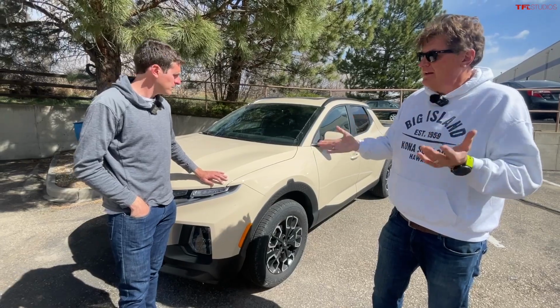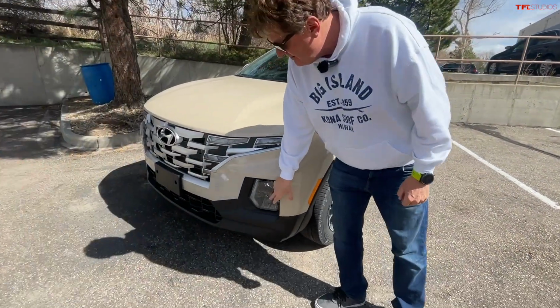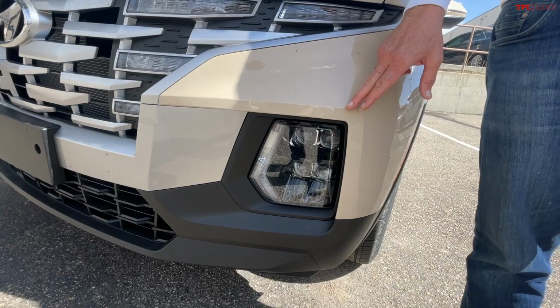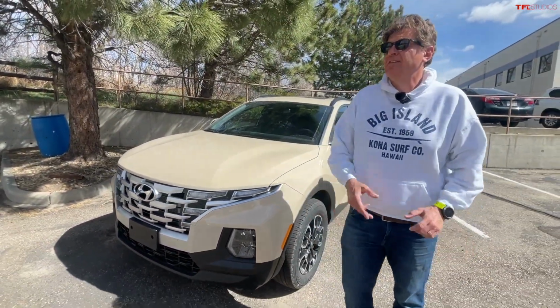So it's not inexpensive, but I've got to talk about these lights. You'd think that they're too far down, right? But I've been driving it at night, and sometimes I actually get flashed by oncoming cars because they think that my brights are on when they're really not. That's how bright they are. That's how good they are.